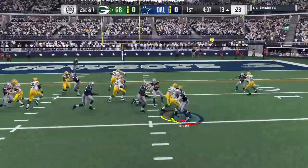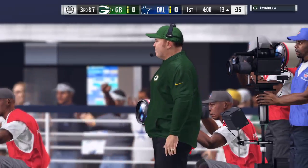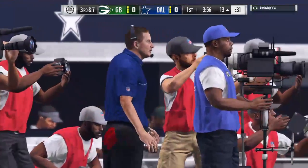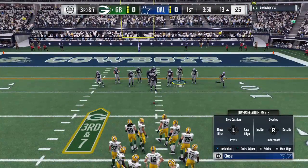On 2nd down, Lacy. And he is swallowed up right at the line of scrimmage. No gain on the play, and it's going to bring up a 3rd down. Boy, that's a lot of sirloin steak to be taken down for no gain, partner. Are you trying to suggest that he is a huge man? He is not just a big man, a huge man.